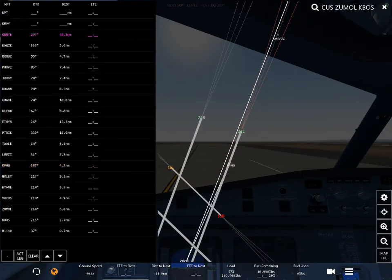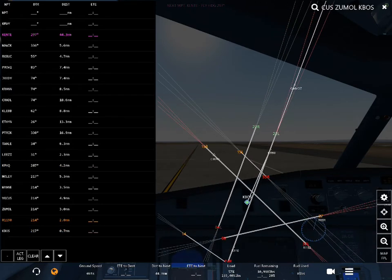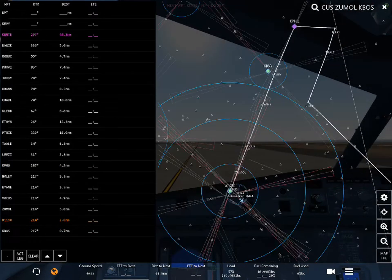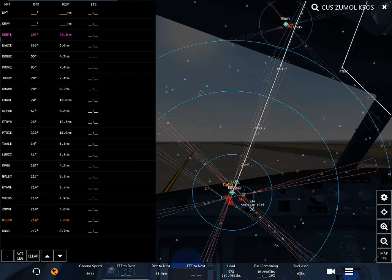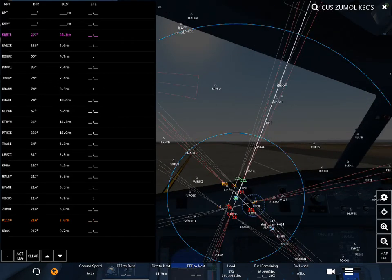And 1190, because there's a displaced threshold. That's going to drive us right on into 22 left. The weather in Boston is 210 at 13. Hello, American 424, why are you taking off of 15? That makes no sense. 22 is active. It's been active all day.